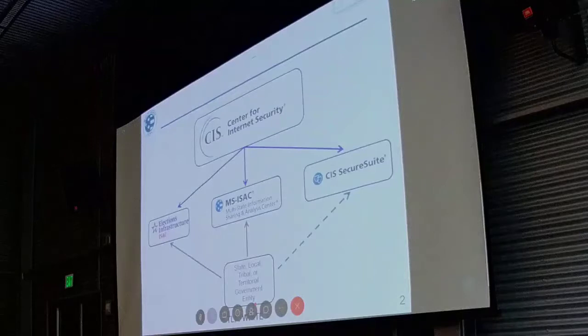Just to give you a little background on the MSISAC and how everything works, you've noticed from the past screen the company Center for Internet Security. That is actually our parent company. Under the Center for Internet Security, or CIS, there's three different program areas that support the state, local, tribal, and territorial government. We have the Elections Infrastructure ISAC, specifically for those that work directly for elections or from the IT side that supports elections. And on the other side, we have CIS SecureSuite. I'll also mention the controls and benchmarks. CIS SecureSuite benchmarks and controls can all be utilized by the SLTT community, but can also be utilized by the private community. That's one of those key resources I'll talk about in a couple minutes.